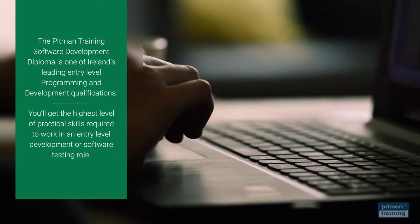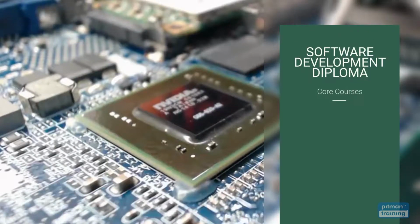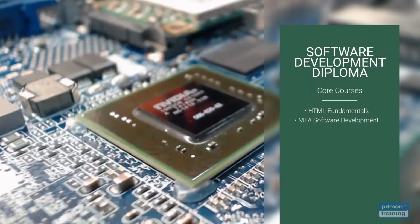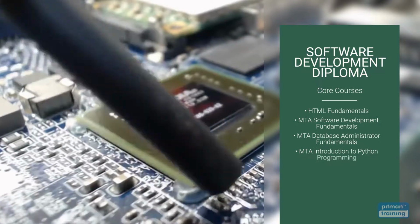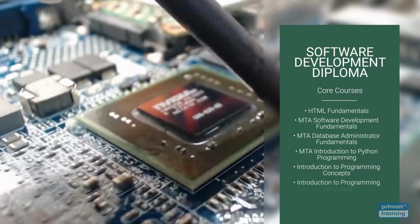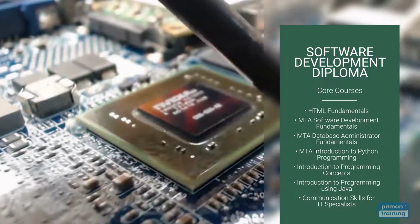The diploma is divided into two parts: core courses and an elective course. Core courses are mandatory and include HTML fundamentals, MTA Software Development Fundamentals, MTA Database Administrator Fundamentals, MTA Introduction to Python Programming, Introduction to Programming Concepts, MTA Introduction to Programming using Java and Communication Skills for IT specialists.